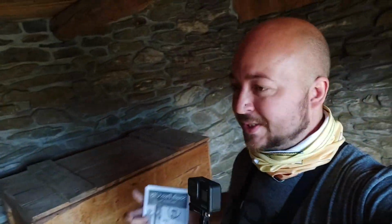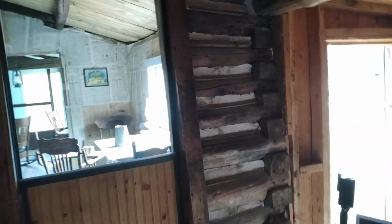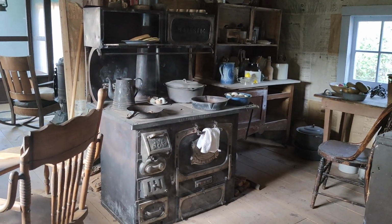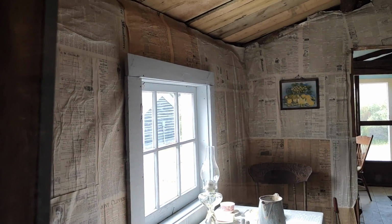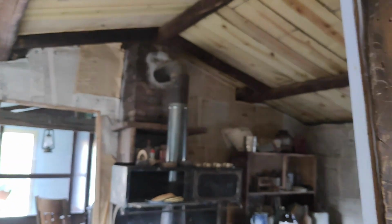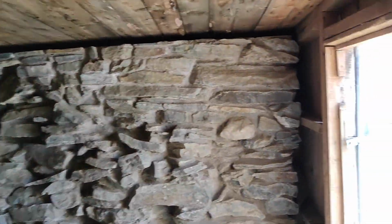But let's go back in here. Like, this was another room. This was just another place where you would hang out. We can actually see the other side. Oh, that's cool. So, this is pretty nice. You had that front room, and now you've got this big old kitchen, nice dining room. You can see all the newspaper on the wall. They use that to fill up all the little cracks to keep the wind from just whistling through here. Yeah, this will just be your back room.